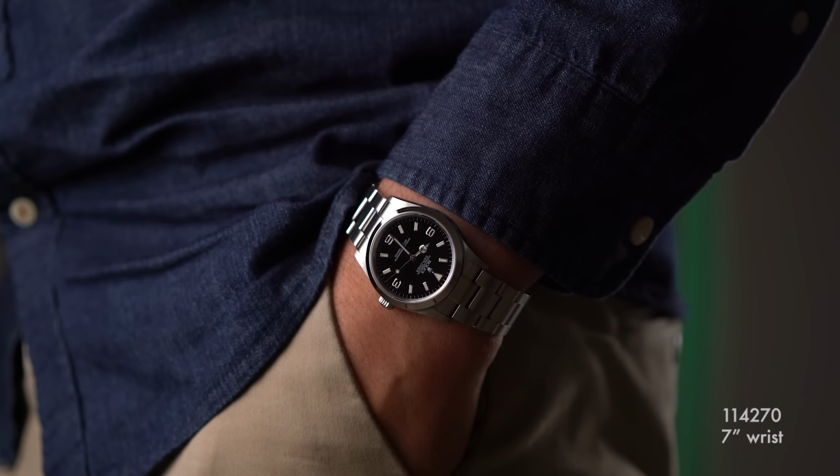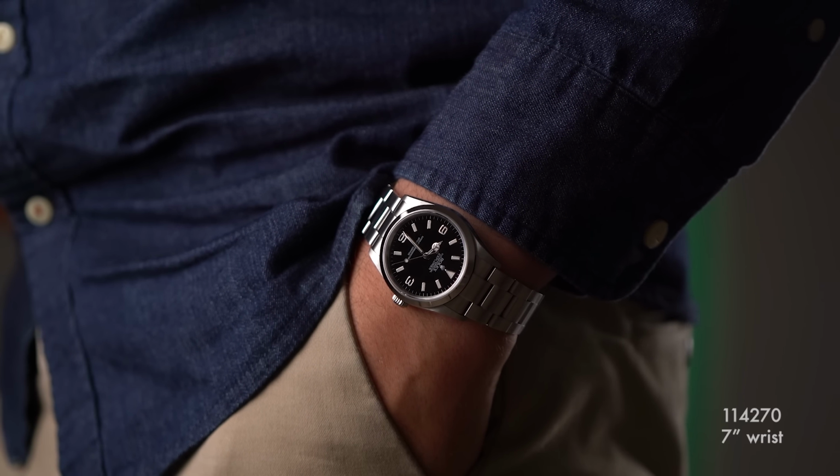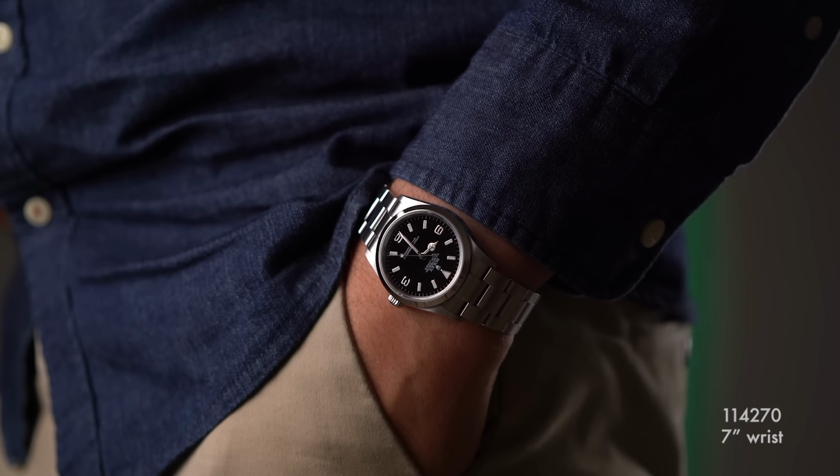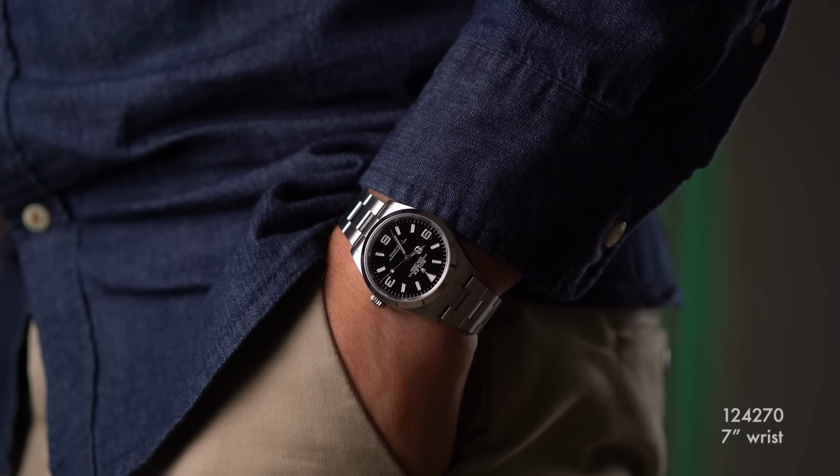On my 18cm wrist, these watches wear pretty similarly. The older watch does feel more comfortable to me. I think that's because it's 15 grams lighter and the bracelet has more flex to it. But I can't imagine anyone thinking that the newer watch is uncomfortable. It's really nice on the wrist.